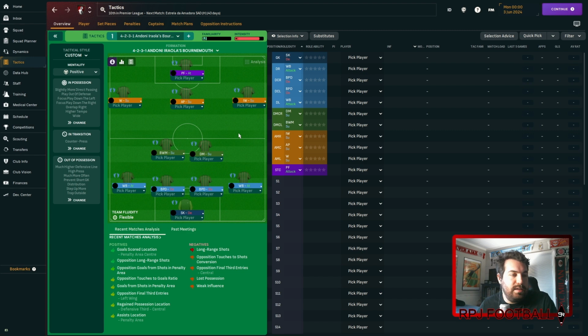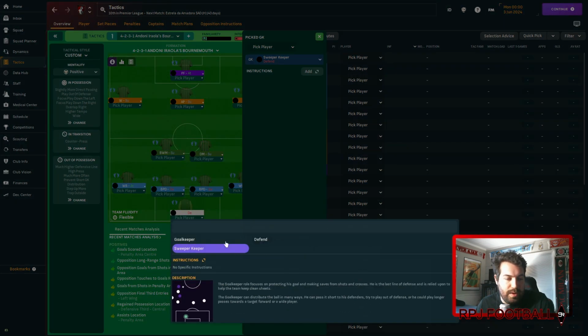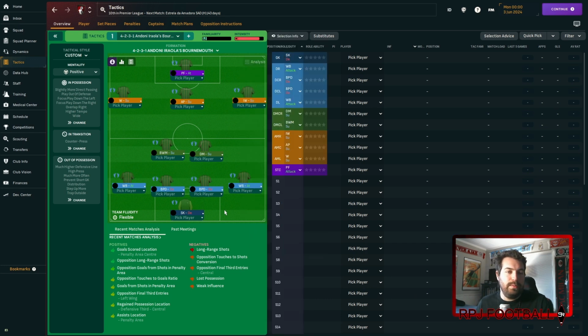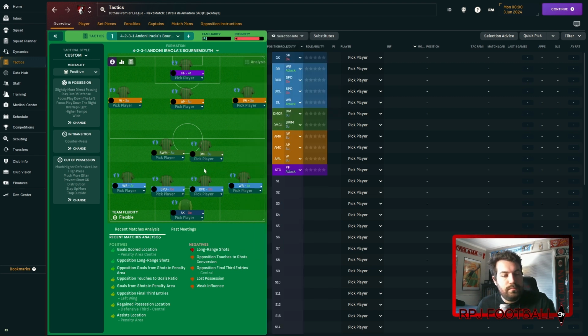So it is a custom style 4-2-3-1 with 2 DMs on a positive mentality. The goalkeeper is a sweeper keeper on defend, nothing at all. Now, you could go goalkeeper if you want as well. Neto is a sweeper keeper on support, but I feel like when I watched, they didn't have the goalkeeper do too much distribution. It was a little more of the direct play from some other people, so I wouldn't worry as much. The wingback on the right is a wingback on attack with stay wider and tackle harder. This is because he needs to stay wide, get over and overlap, and get into the spaces behind.